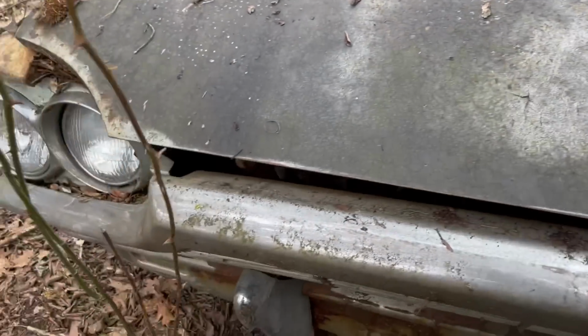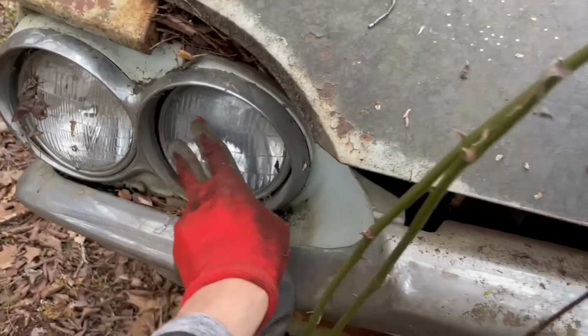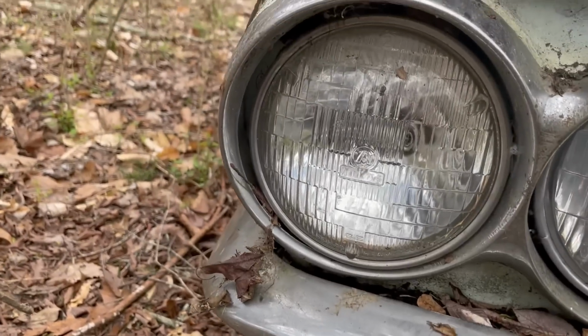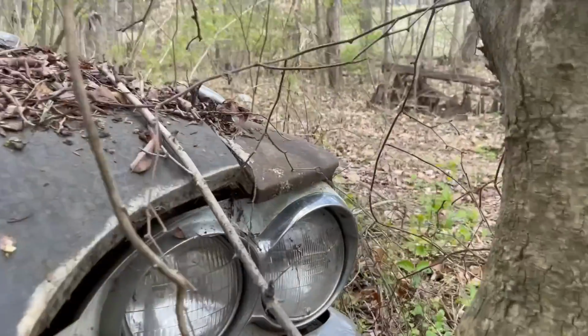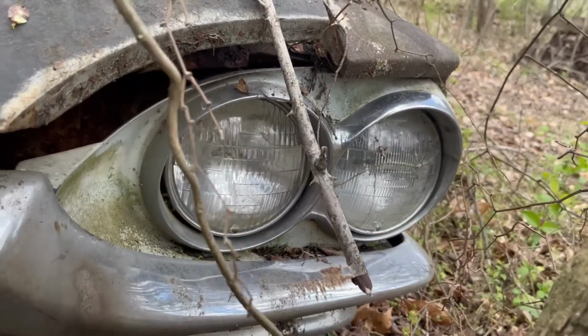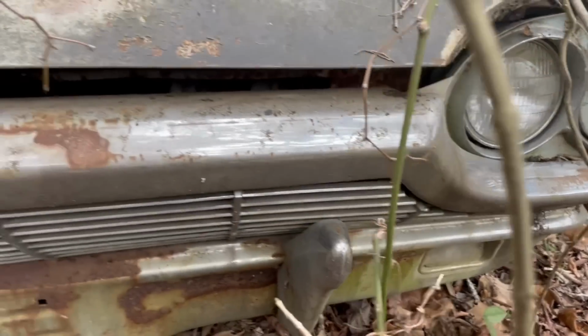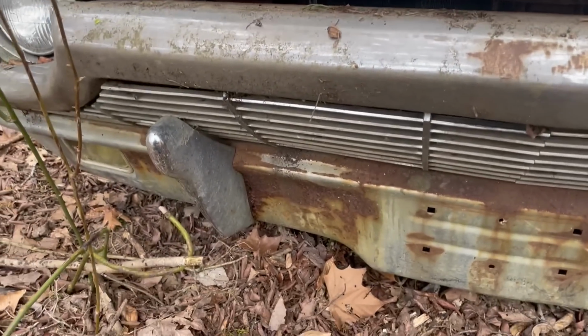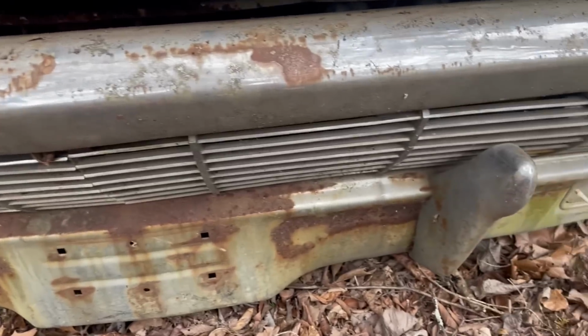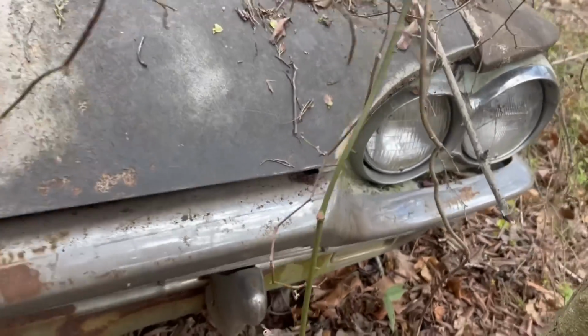And you can tell clearly this has not been here as long as the others. It's got much more modern headlights. That's a Power Beam. I don't know what that is, Atlas. Not familiar with that brand of headlight. Sylvania, no name. This front bumper needs chrome, but it doesn't look like it's been hit either. Not that I can tell.